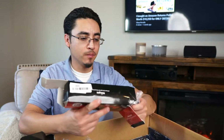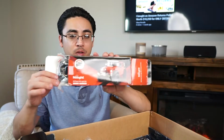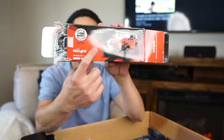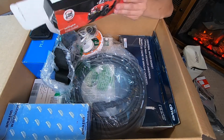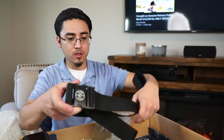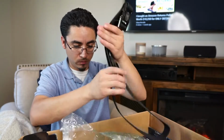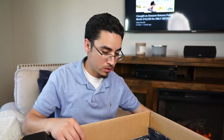So this is a nightlight wiring harness. It has a picture of a Jeep on there. I'm not quite sure how much this is going to be worth, but hopefully maybe like 20 bucks. Just like a used back belt. Probably going to be a garage item unless it's worth about 10 to 15 bucks.